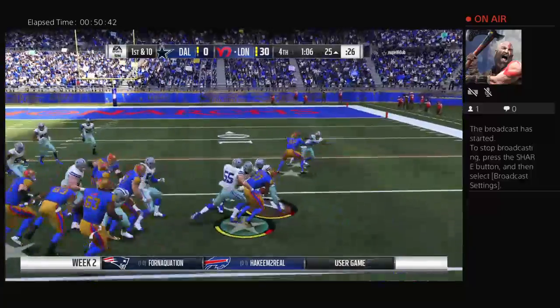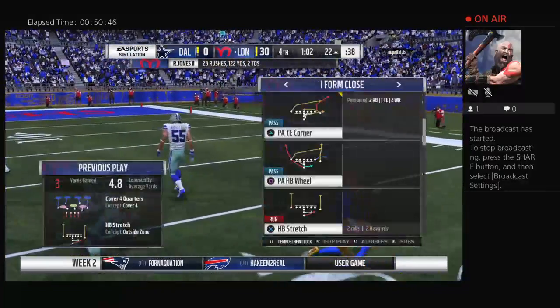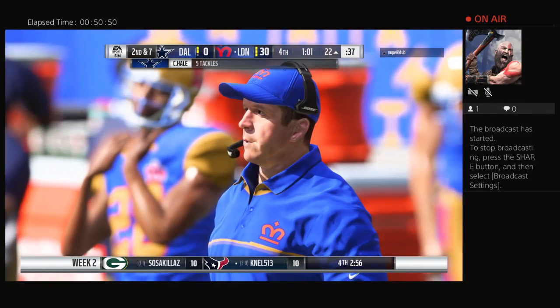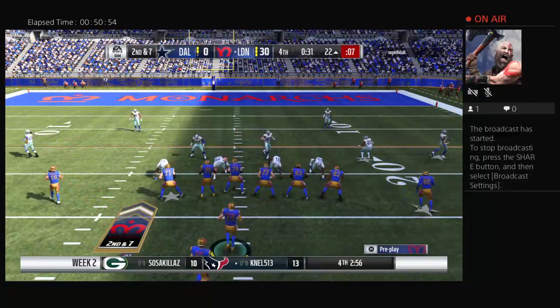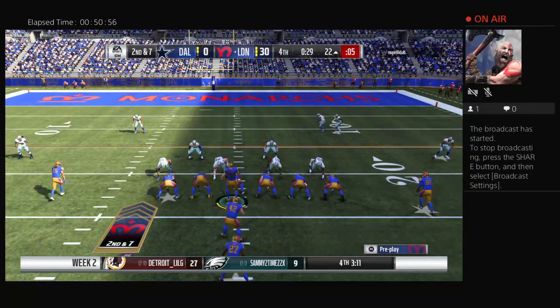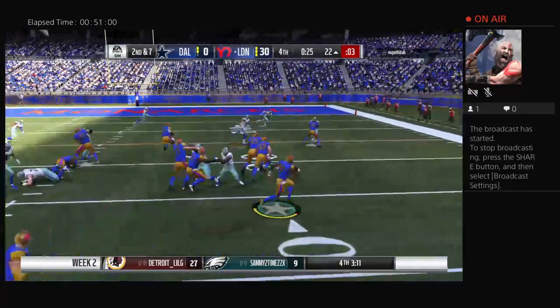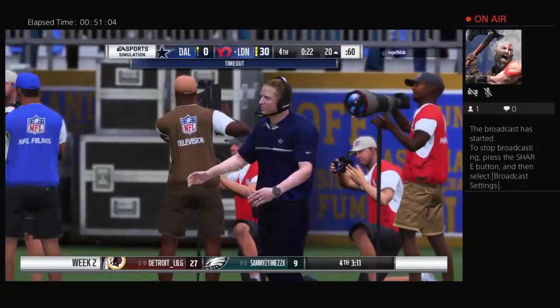This is Jones. And a short gain here, down to the 22. Mario Edwards Jr. there to bring him down. When we see those runs to the perimeter, when we see those runs to the edge, we think about big breakers, don't we? In this case, it was a modest gain, but it does open up possibilities here on 2nd down. Now Jones. And they'll get him down right about the 20.